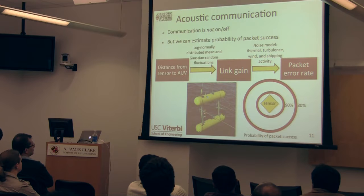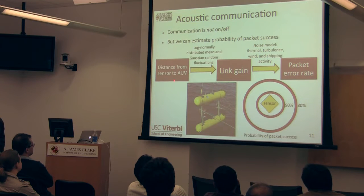And by we, I mean my collaborator, Urbashi Mitra, who works with us on this project. We have the ability to estimate the probability of packet success as a function of distance. And we can do this from data. We can do this from underwater data gathered from a vehicle. I'll show you that in a second. So what you can do is you can model this in two parts.